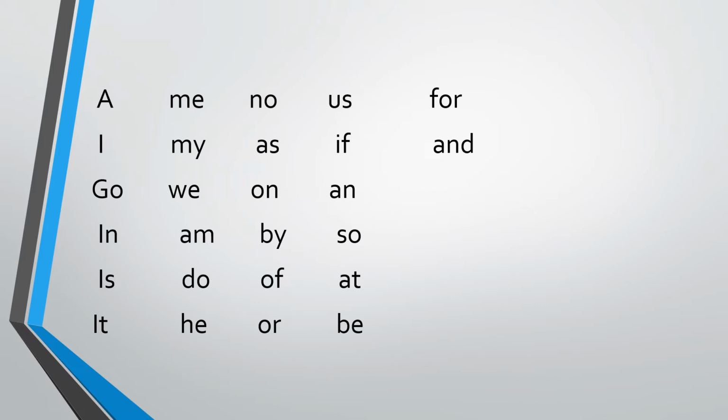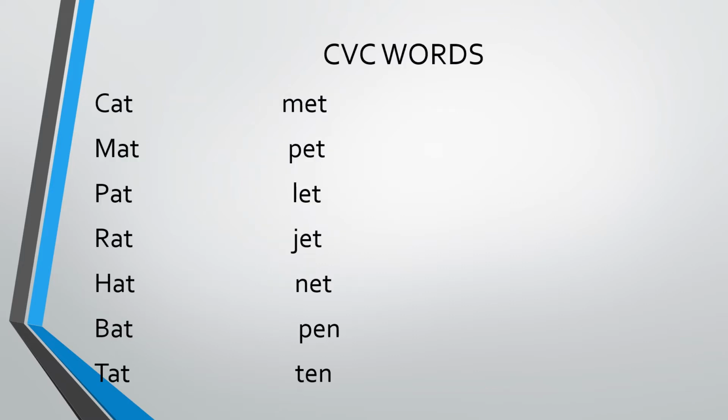So, these are the sight words that I have taught so far in my last videos. And these are the CVC words which I have already discussed in my last videos. A sound CVC words and A sound CVC words, right? Once your child knows these words, it becomes easier for the child to read a sentence. Let's see how.